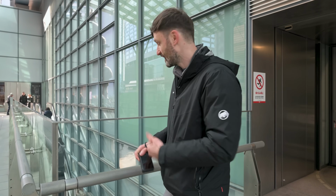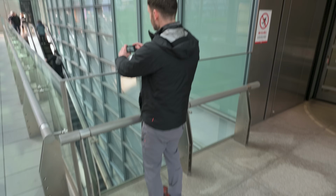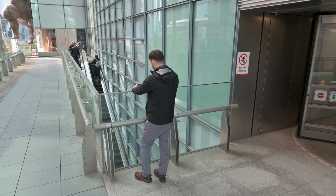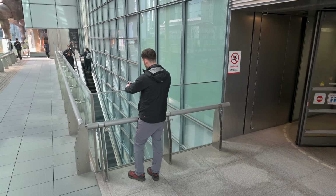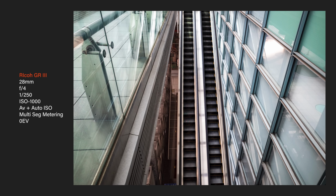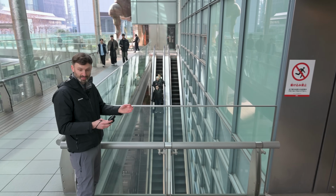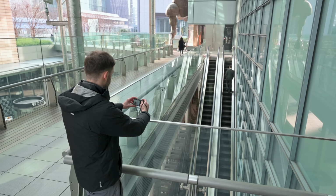So behind me here we have this escalator, right? And it has so many different diagonal lines, and I could shoot it a bunch of different ways. I could just shoot it totally normally, straight, right? But what I'm going to do here is angle my camera so that the diagonal lines all converge into the top left corner of the frame. All right, here we go.